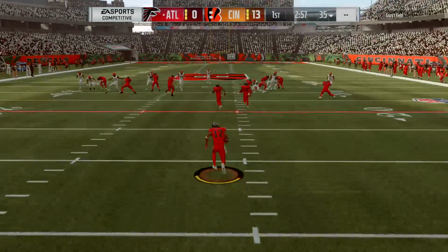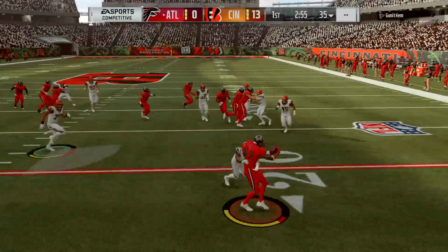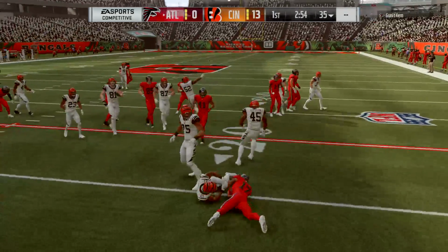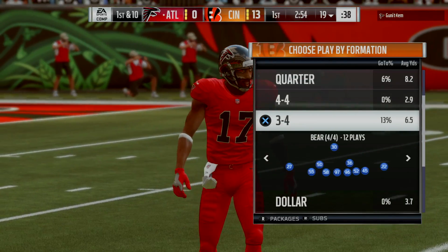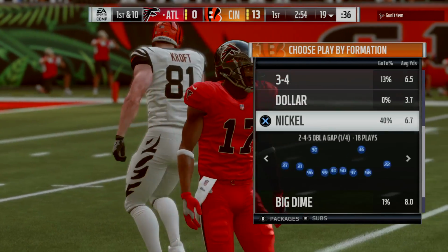This will be taken in at the 1. And he'll take it back to about the 19-yard line. Here comes the Falcon offense now as they get set to take over here.